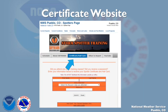And then you'll want to click on the certificate hail card tab, enter your information there, first, last name, and then the date that you attended, which would be April 27th. And then enter the password that was on the previous page and hit submit. And then a certificate will pop up ready for you to print. You just click on Hail Card Access. It'll ask for the password, which is the same thing, and then you'll be able to print off that.